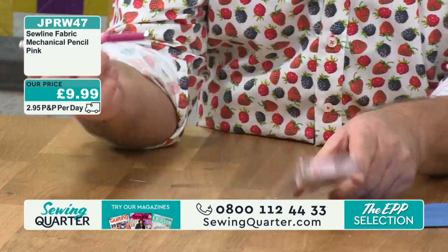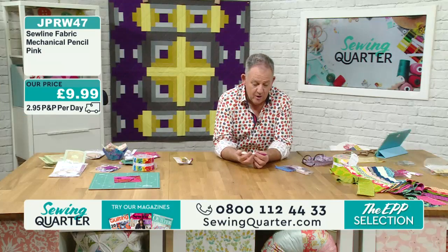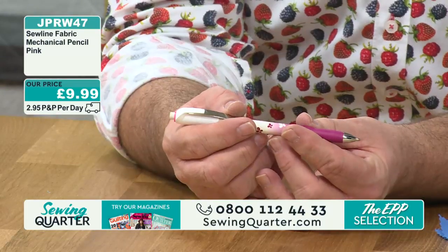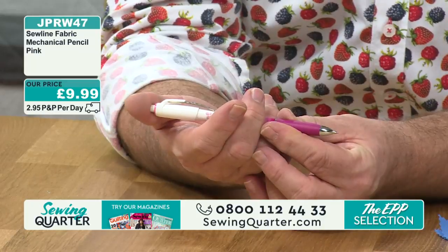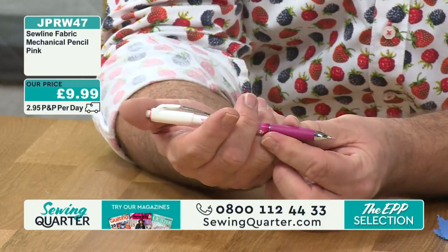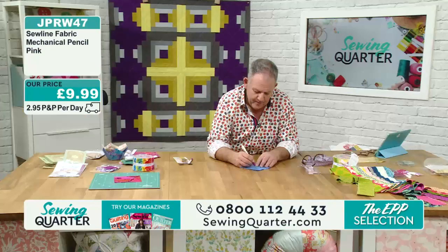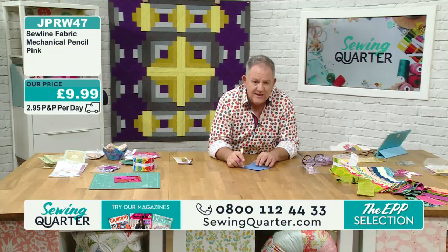So this is the pink one. Let me just show you here. It's like the old-fashioned ones we used to have for school. Well, I did, anyway. You press the button at the end there, and you can see at this end here the pink lead is coming through. You can then use it to mark up patterns. I'm not sure if you'll see that at home.